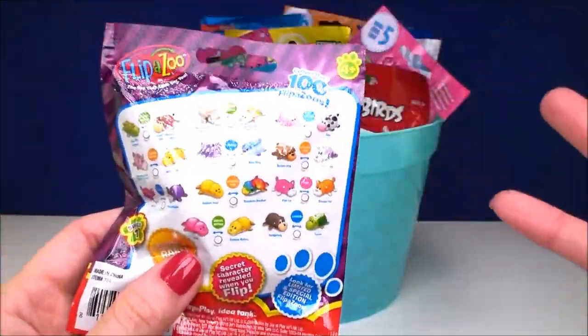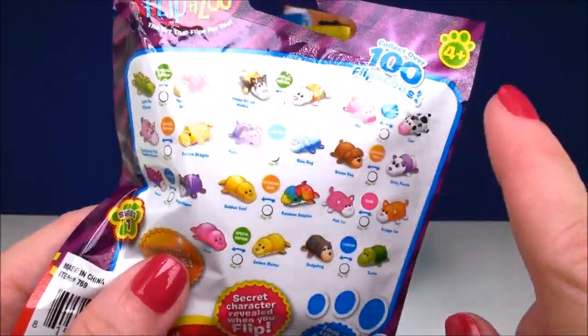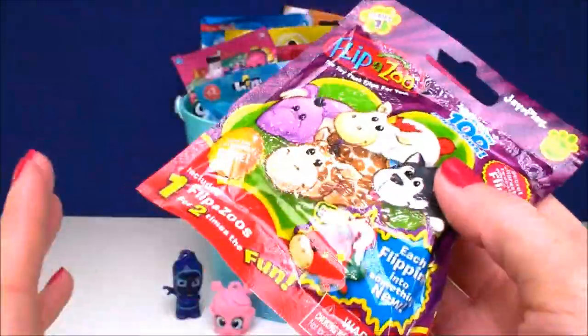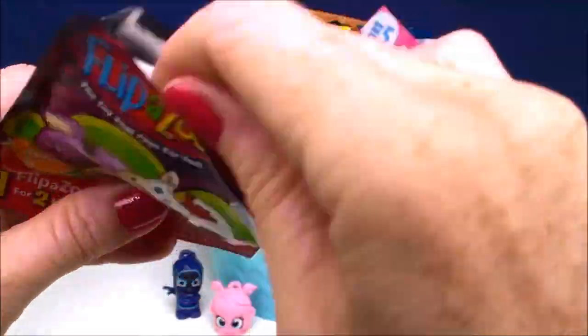And it's just like your big plush Flippazoos where it's one pet and then you flip it and it turns into another pet. They give a sample back here of the different ones that you can collect, but the checklist is much, much bigger. And like I said, there's over 100 of these to collect and they are super cute. I'm really excited to see what these are about.